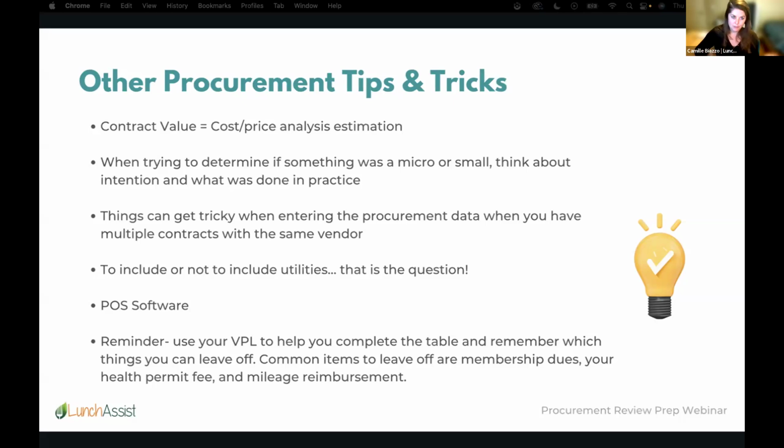But if it's a private company, do include them. Point of sale software has come up quite a bit because it's not as big of a deal if it's like a $5,000 charge, that's easy to put on the table. But what if your micro purchase threshold is $10,000 and your point of sale company is charging you $40,000? People are like, well, I'm not going to price compare that at this point. Like we've been using Mealtime or Titan for 10 years. Why would I be price comparing?